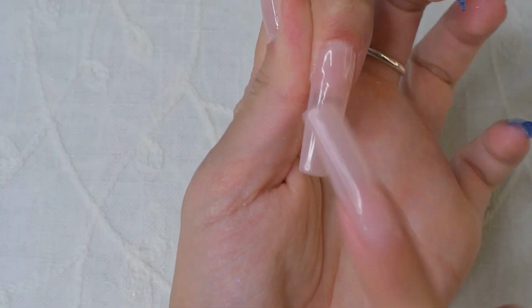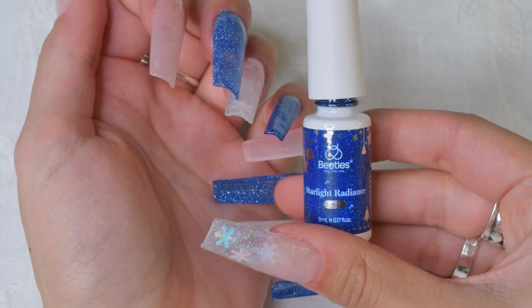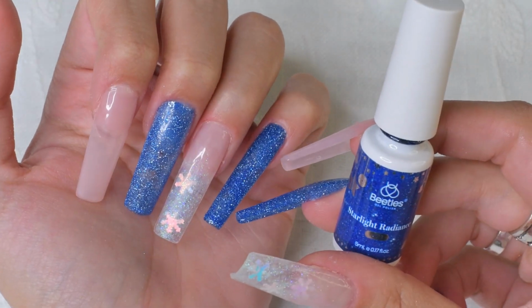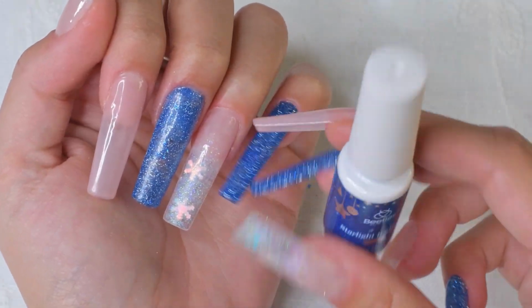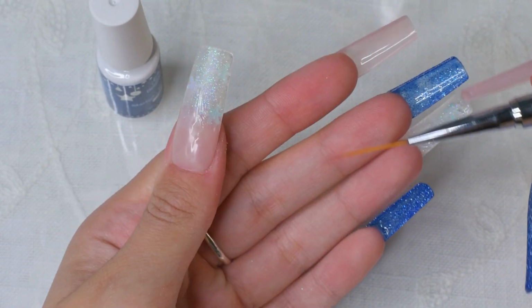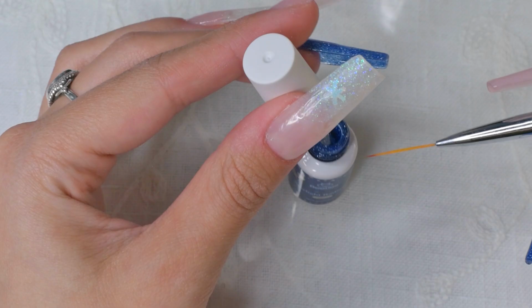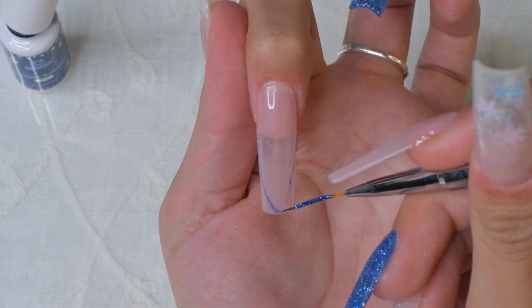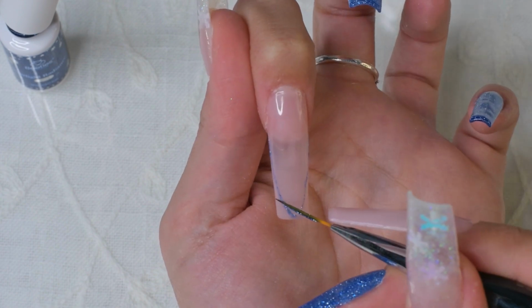All right, so I'm gonna start with the French tip and I'm going to try my best to do the French tip with this same glittery blue. I'm kind of scared to do it because it's just so chunky, but I'm gonna try my best and we're gonna see what happens. I'm gonna use one of the longest liner brushes that I have and I'm just gonna go for it. The method that I'm going to use is to just go for it and then clean it up if I need to.